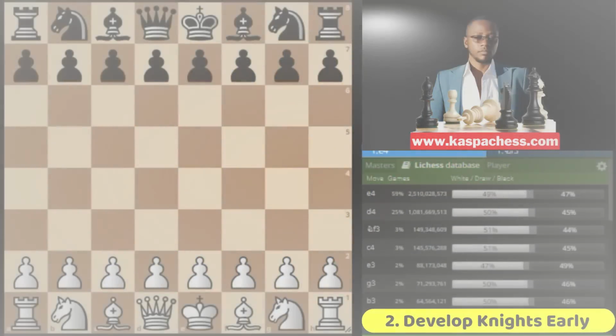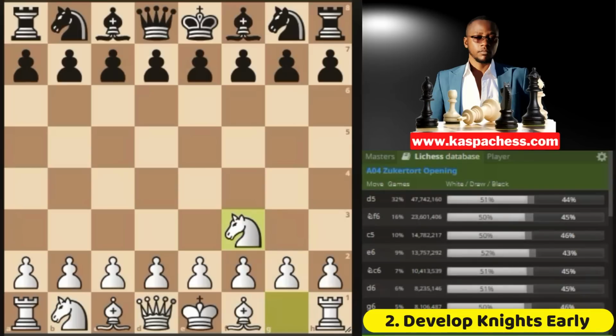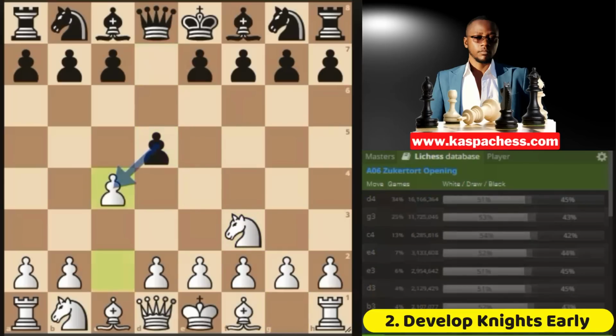Fact number 2. A knight is the only piece that can be developed before your own pawns. And see, developing your knight early in the opening stage can help you establish early control of the center of the board, which is the squares that I have highlighted. You can also start with knight c3 on move 1. Now you know an opening to play in the tournament if you want to avoid lots of theories and unnecessary traps. For example, d5 is the top played move here, and you can simply go pawn to c4.